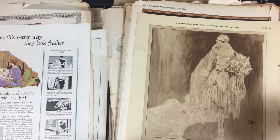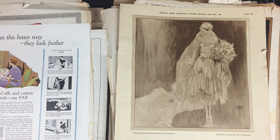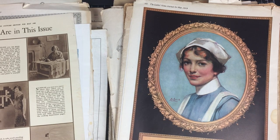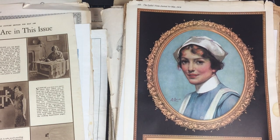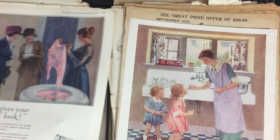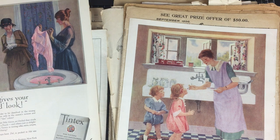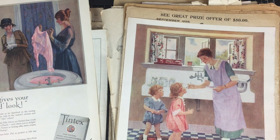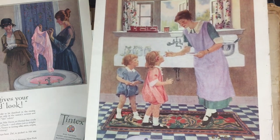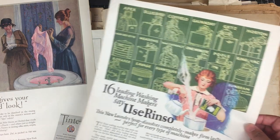This is May 1925. Look at that. Gorgeous. May 1919. Oh my God, look at this. Tintex. 10 cents. Look at this. This is beautiful. Some of these are just absolutely frame worthy.